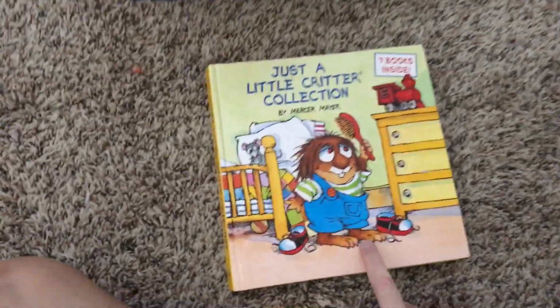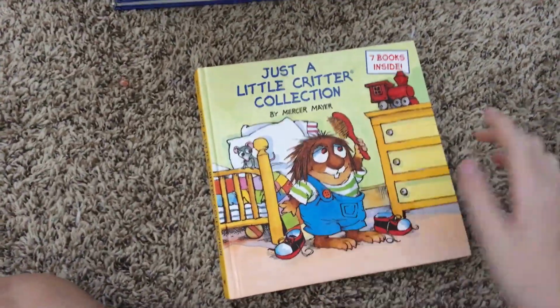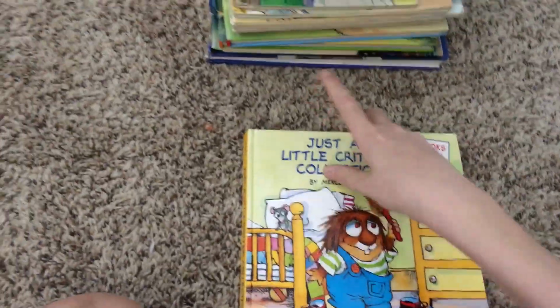If you guys don't know, my daughter and son both are obsessed with the Mercer Mayer Little Critter Collection. They love these books, like love them, and they are going to both be getting some.